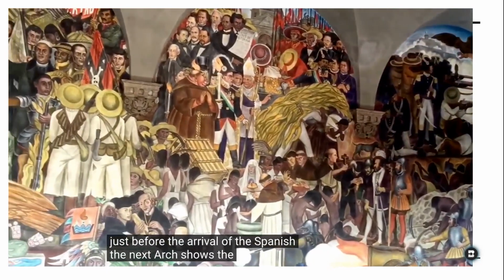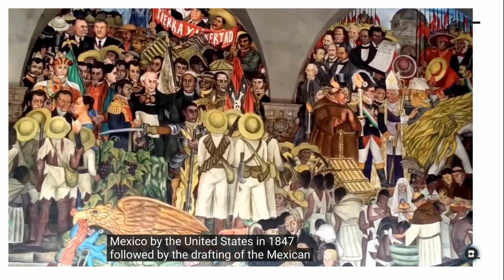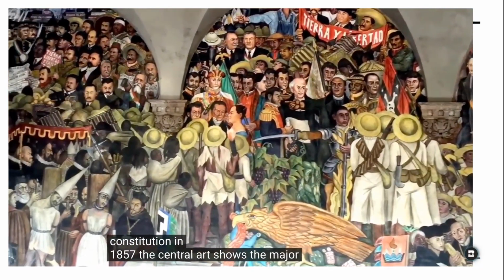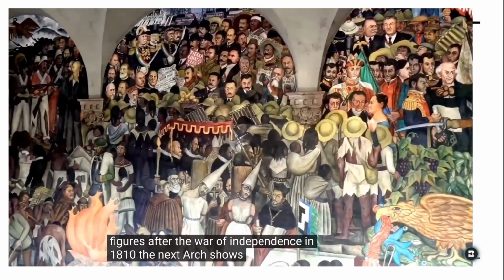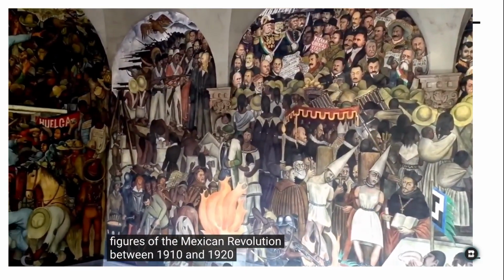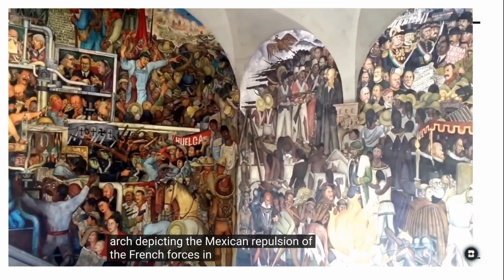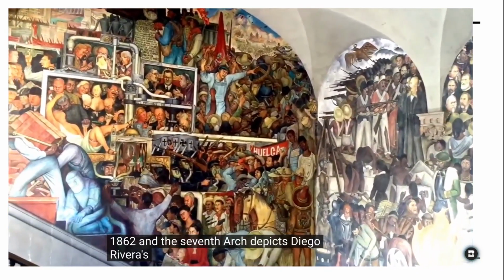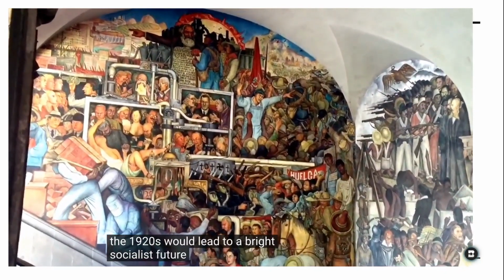The next arch shows the invasion of Mexico by the United States in 1847, followed by the drafting of the Mexican Constitution in 1857. The central arch shows the major figures after the War of Independence in 1810. The next arch shows the major figures of the Mexican Revolution between 1910 and 1920, followed by an arch depicting the Mexican repulsion of the French forces in 1862. And the 7th arch depicts Diego Rivera's vision of how the protests in the 1920s would lead to a bright socialist future.